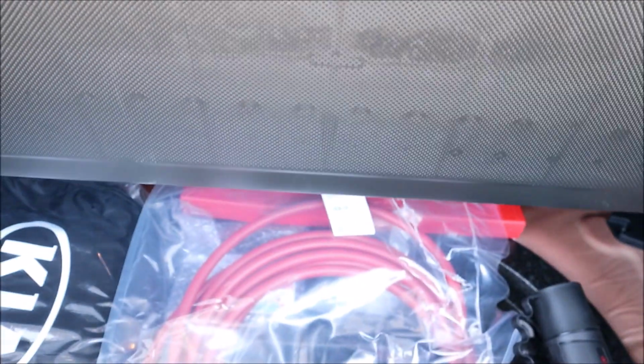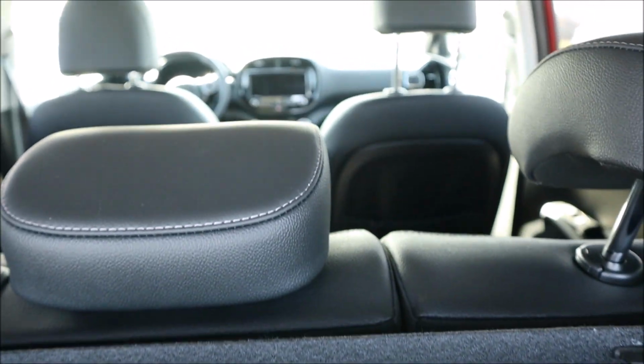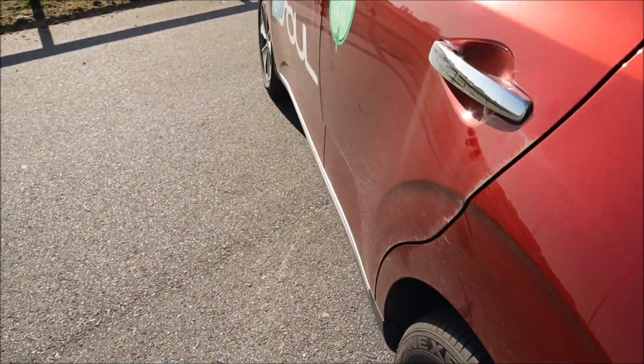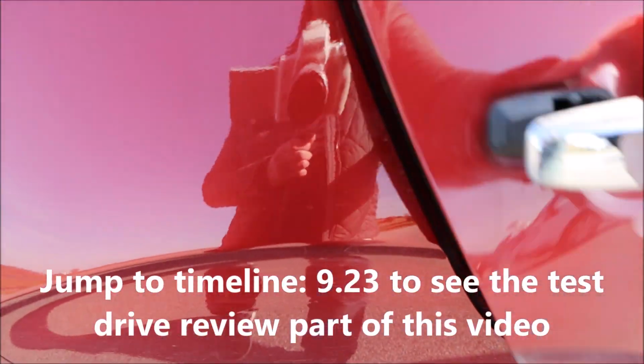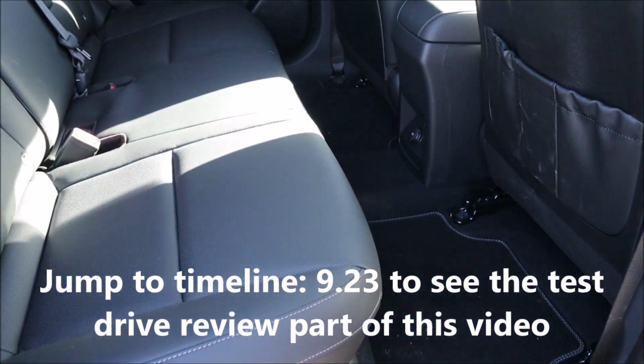And here we have the trunk. It's not the biggest trunk in the whole world, but it has a double floor with charging cables beneath. But it's square and practical and good for most purposes. Let's see how much space you have.